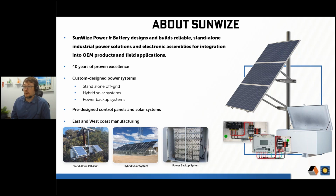That includes electronic assemblies for integration into OEM products, as well as a variety of field applications that cover standalone solar battery systems, hybrid solar energy systems that incorporate generators, fuel cells, and other baseload power sources, as well as backup power systems, UPS, and other things for critical load outage applications.